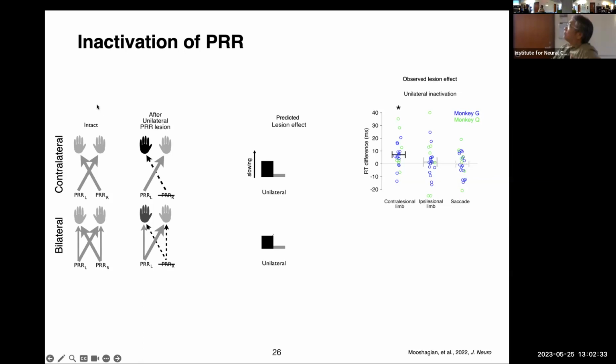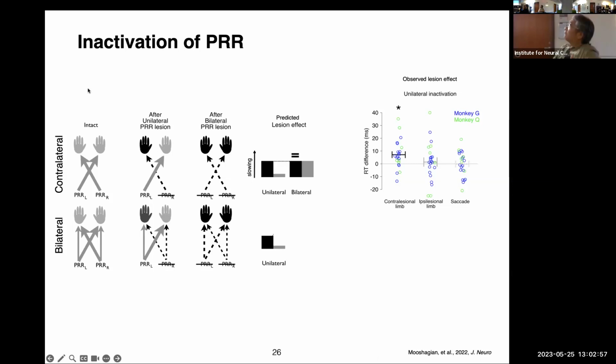But these two models make unique predictions about the effect of bilateral lesions. If PRR only affects the contralateral limb, then the bilateral lesion should have no additional effect on the first limb. On the other hand, the bilateral representation model predicts that a second lesion will exacerbate the original deficit, since it removes not only the dominant contralateral drive, but also the covert ipsilateral drive. So we might expect behavior to look something more like this.